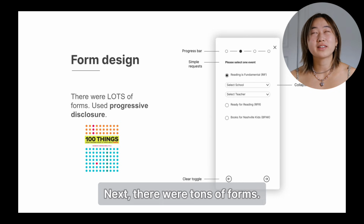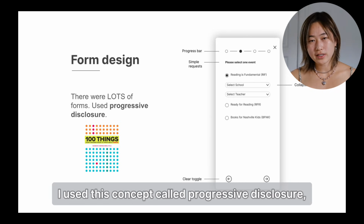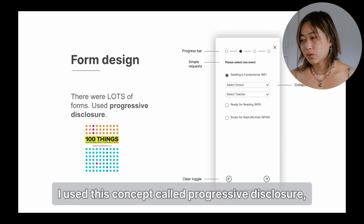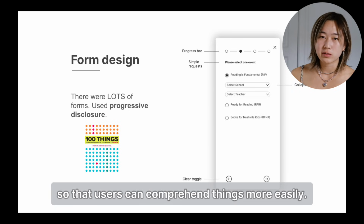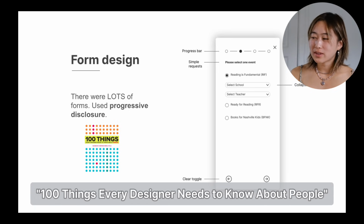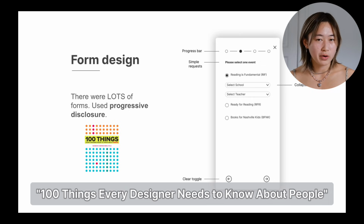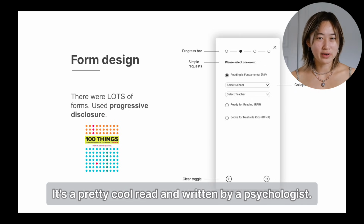Next, there were tons of forms. That's a lot of information. I used this concept called progressive disclosure, where I presented less information on multiple pages so that users can comprehend things more easily. And this concept was inspired by the book 100 Things Every Designer Needs to Know About People. It's a pretty cool read and written by a psychologist.